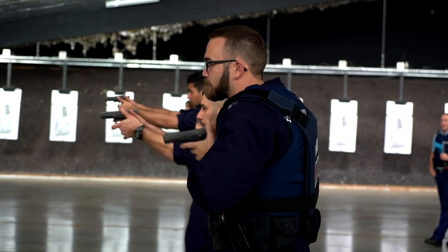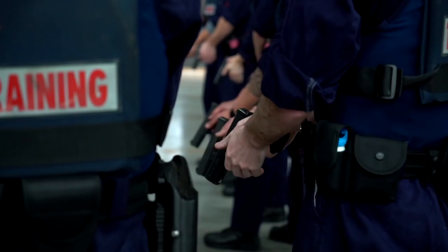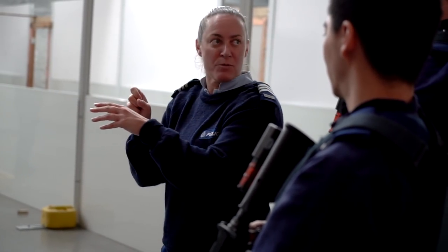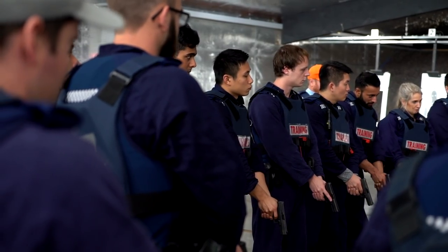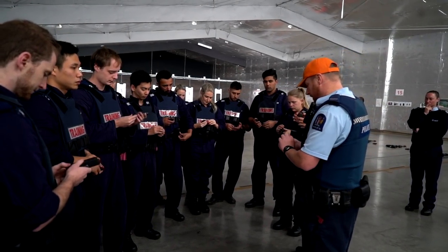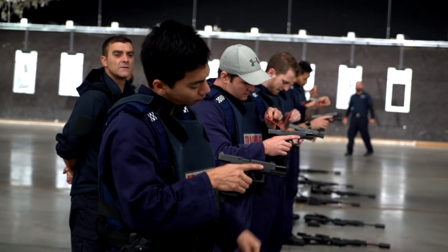So we're at the Auckland live fire facility, and the team are learning to use the rifle and the pistol and all the tactical options as well, but basically the focus is on learning to fire both weapons. We understand that everyone starts from scratch, so we realise that lots of people have never fired a firearm in their lives. So we start right from the beginning and teach them what each weapon is, and right through every technique to get them up and running and being able to fire these weapons.